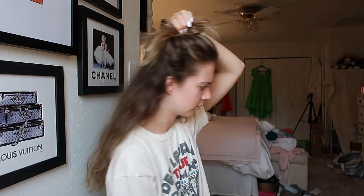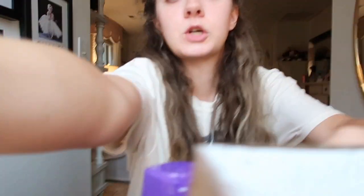Let me find my clippy real quick. I figured I would show you guys how I've been doing my hair. I've been doing a little bit of a different curling method because I saw a TikTok about this curling method. Before we do that, let's discuss what I use.